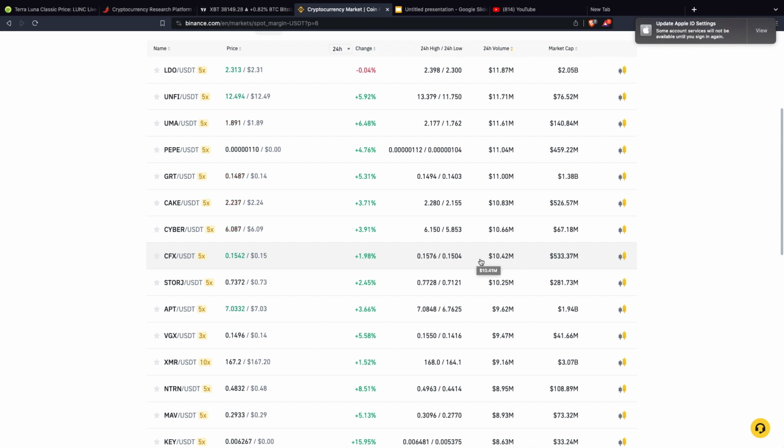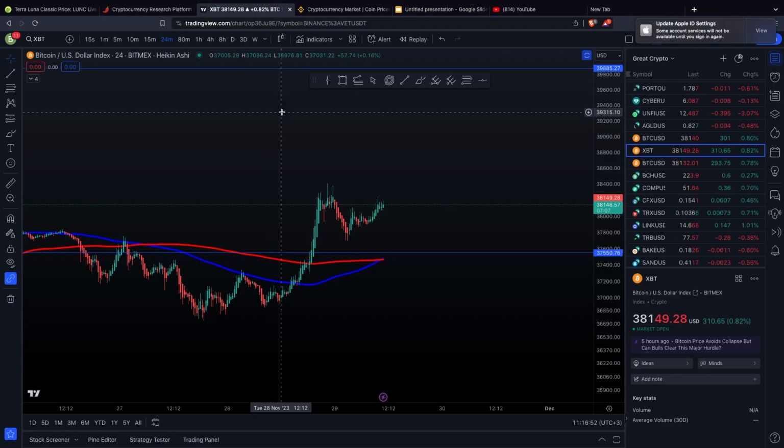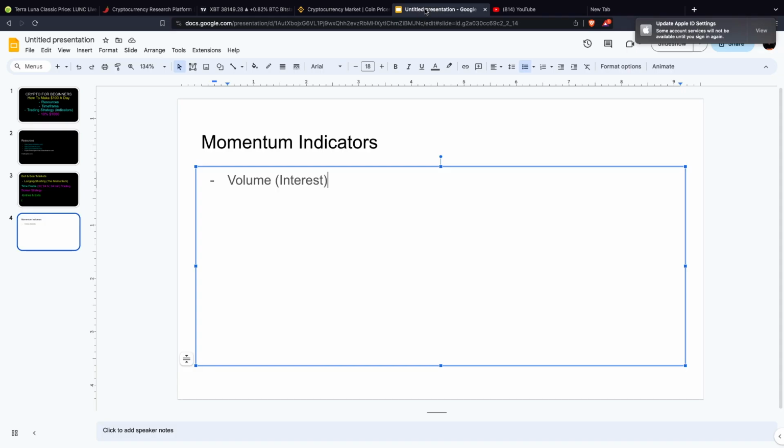So this is one of the reasons why volume is one of the best momentum indicators that really show you that a coin is about to blow up and you're supposed to prioritize it. And the best thing about trading is you have to get in before the masses. You have to get in before everybody thinks it's cool and before everybody sees that this particular trade is going to absolutely blow up. And volume is going to give you that particular heads up.